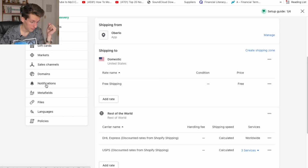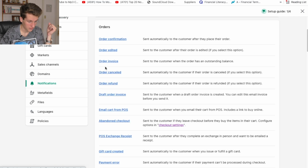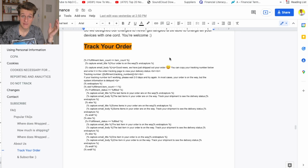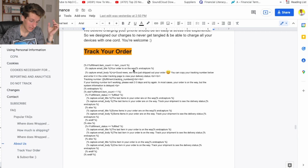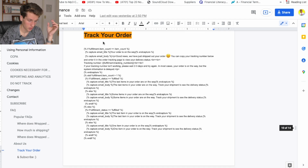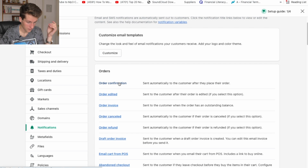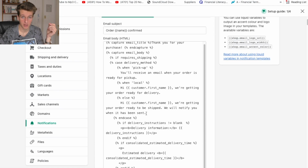Then head over to notifications on the sidebar, press notifications, then customize. Then add your logo right here and make this color congruent with your store. After you save that, we need to go back to my Google Doc and copy all this code under track your order. So copy it, and in notifications, press the back button, then order confirmation. Then delete this text in here and paste the code.